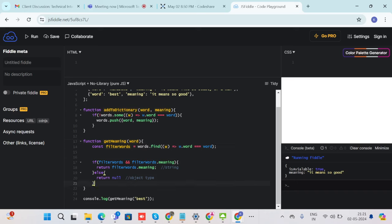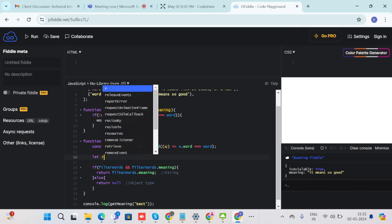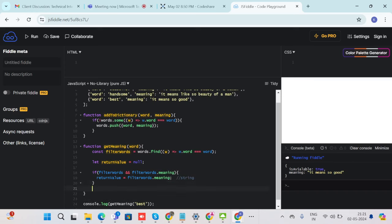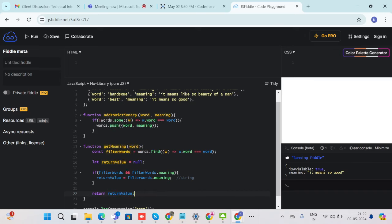Coming to the performance a little bit, I can do one thing here. Okay, got it. Actually, yeah, this thing I can do.